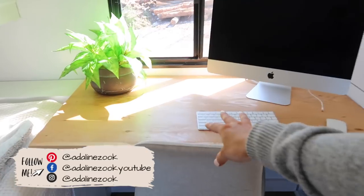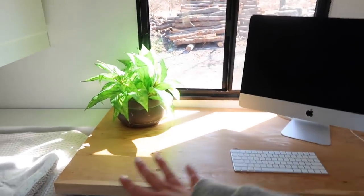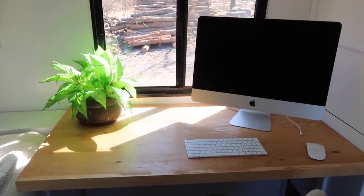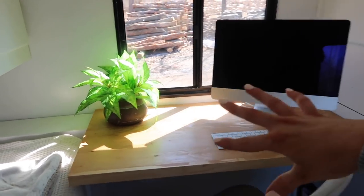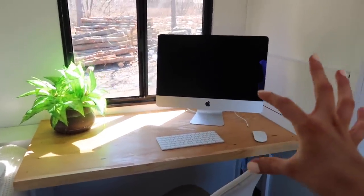So this chair is actually from IKEA. It's just on wheels. It's a pretty simple little chair. And then I did make the desktop myself, and I love the size of it. I thought about doing something a little bit smaller, but I'm not regretting the size. And I just have a plant, and this is actually from Big Lots, sitting right there. And then we're gonna get to work on how I'm gonna organize the rest of everything.